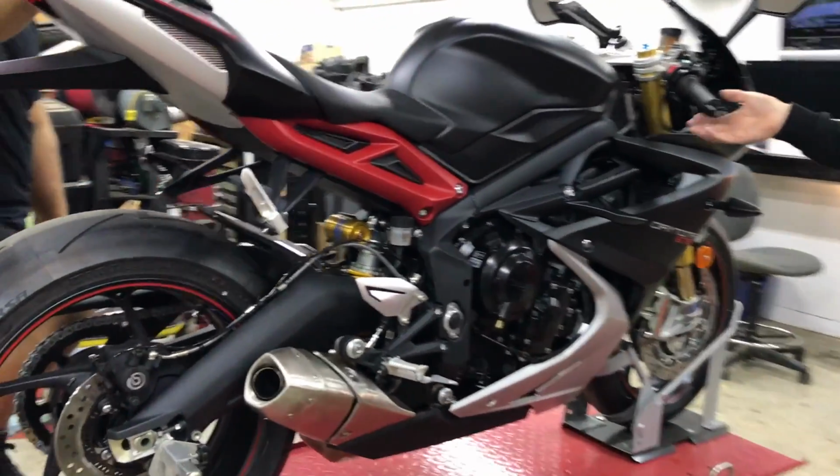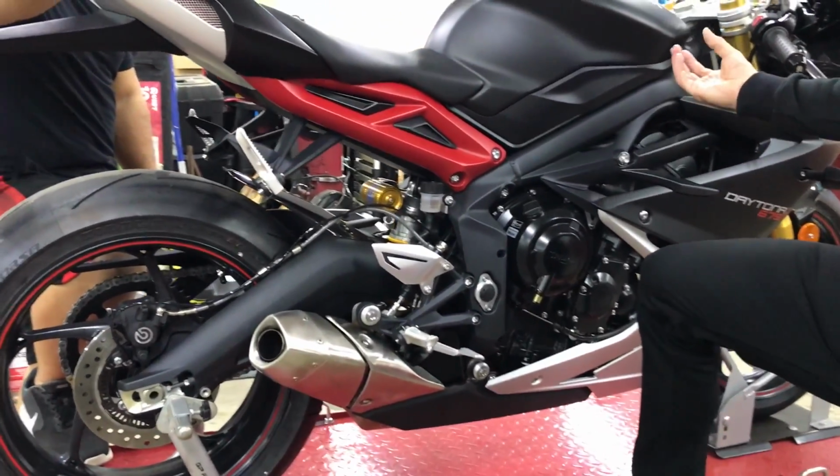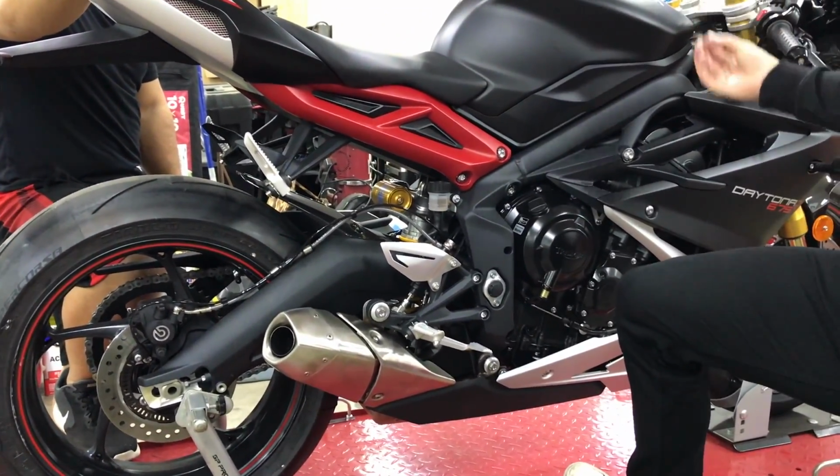The speedo only has 20 miles on it. This is a brand new bike, okay? So let you guys hear the engine a little bit, the motor. It has that classic Triumph whistle to it.